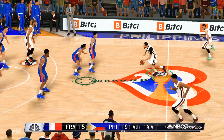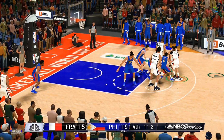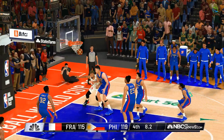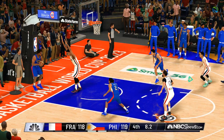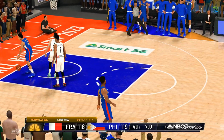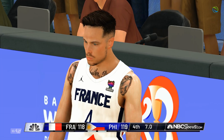16 seconds left in the game. Outside Fournier. Yes! And that shot brings them to within just one. And since halftime, this has become an intense ball game. They are getting after it hard. It has become a real battle out there. And now they foul and stop the clock. Team foul.